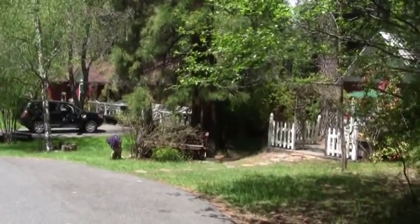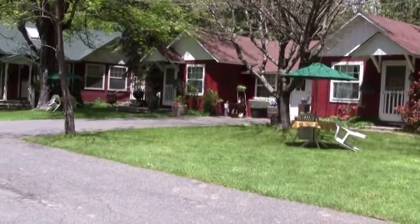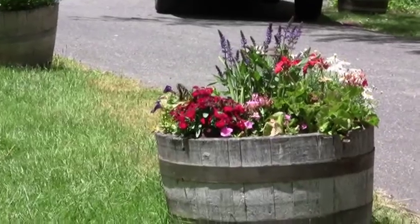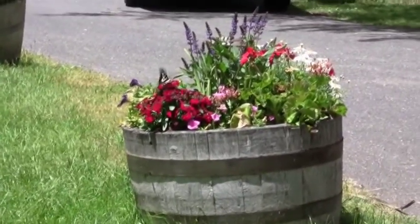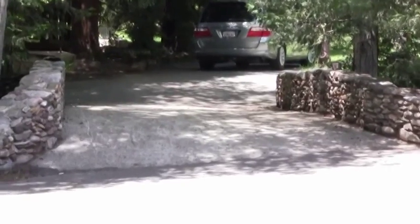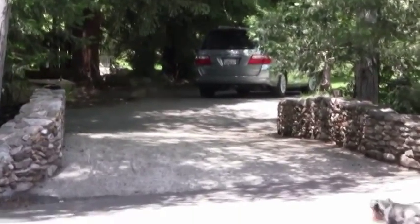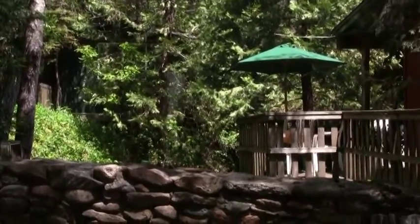1, 2, 3, 4 cabins on this side going down the driveway. See, and this one here is a duplex. And then down here is a house. And here's a butterfly on the flowers. And across the bridge here is the cabin where we're staying. The back porch of this house looks out over the creek where the trout are.